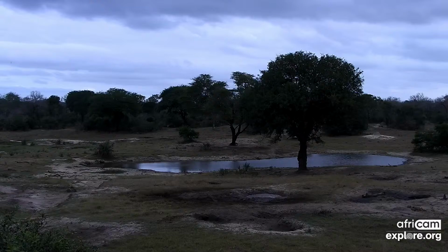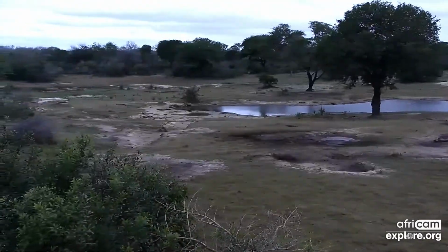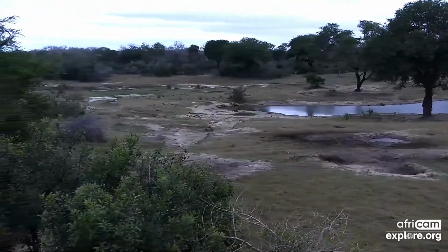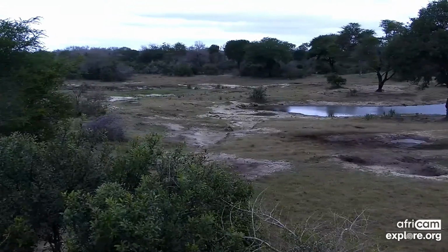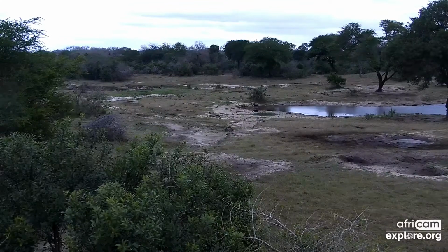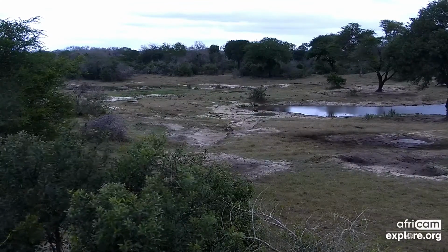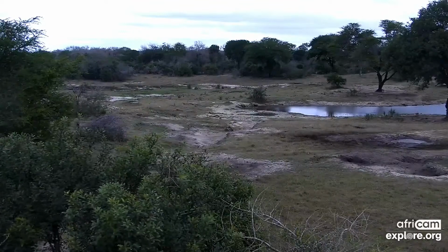As you can see, a couple of clouds around, and the hint of the potential rain on its way for the summer season. Of course, we're always hopeful for good rain. You never know when a drought cycle is going to come. We had pretty good rain beginning of this year, so I hope we get some more.